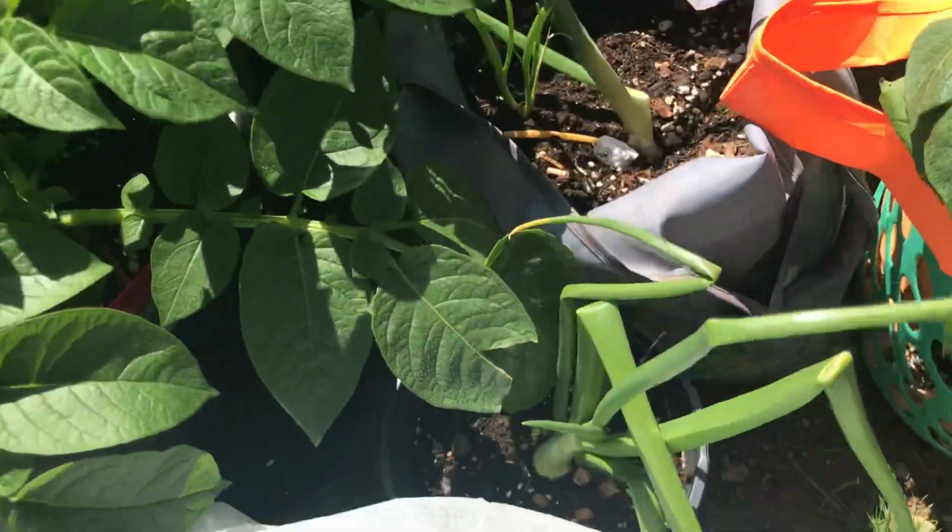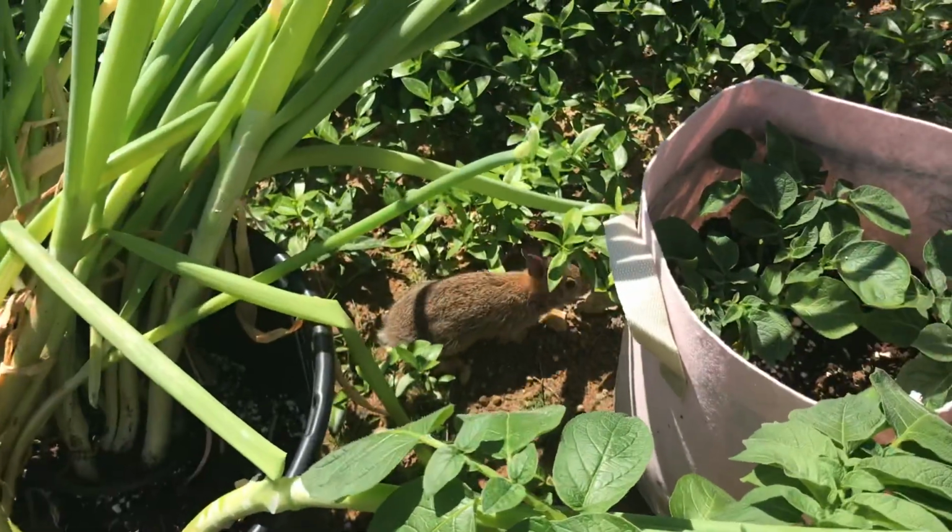Now here are my onions. I've got lots of onions growing. Hey, baby rabbit.